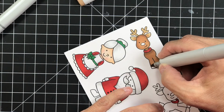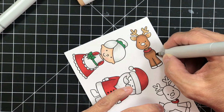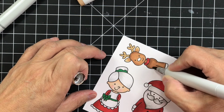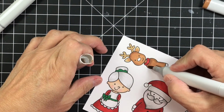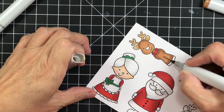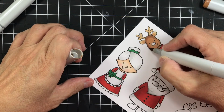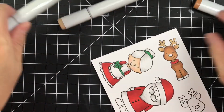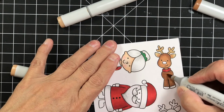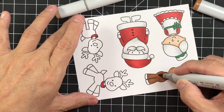And then I'm going to go ahead and give him a little shading on his little hoofs. And then I think I'm also going to do a little shading on his tummy to make him look a little rounder. And then I'm going to go back with this color. And then I'm going to go back in with my lightest, which was E33. I'm just going to kind of blend it all in together. And that's when I'm going to make the determination whether I need that E99 or not.